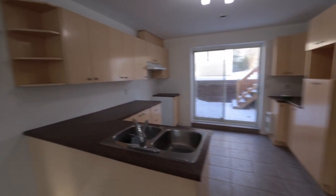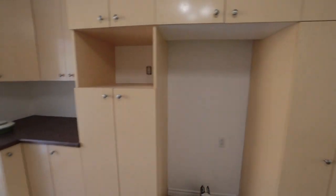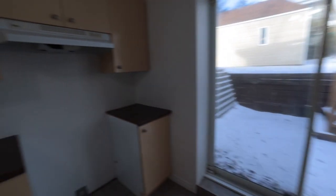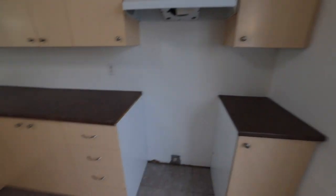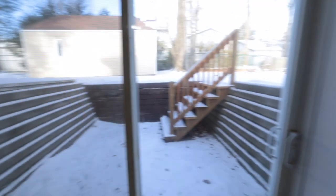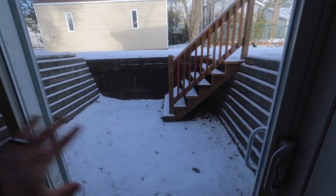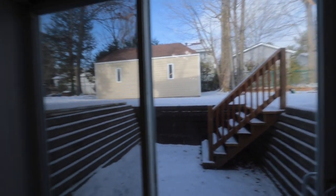So plenty of cabinet space here. Room for microwave, fridge, stove. Plenty of room for a dishwasher if you want to install one. And the access to the backyard down here. Nice little space for barbecue and a table and access to the backyard. And then the basement apartment has same sort of configuration.